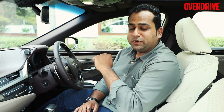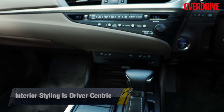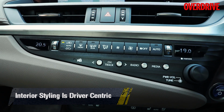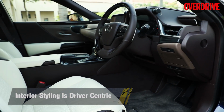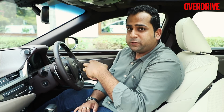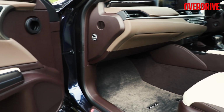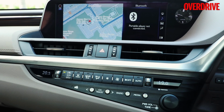The driver's cockpit in the new ES 300h is certainly a nice place to be, and that's thanks to the fact that the cabin layout has been revised and the dashboard has been designed such that the controls are more driver-centric, and that has also helped in liberating better space for the front passenger. There's lots of leather all around, which adds to the luxurious feel, but some of the plastic bits, especially the switches for the AC, could have been designed better as they look slightly outdated.